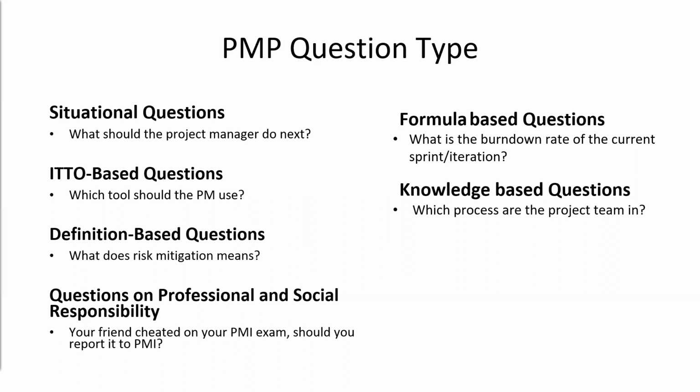The other type of questions would include ITTO based questions. Now, ITTO is an acronym for inputs, tools, techniques, and outputs. You would be asked, okay, in this certain process, which tool should the PMP use? There's a chance that you might also be asked definition based questions, which are not that common, very least likely to happen. But they can ask you, of the four options, which one closest represents risk mitigation? So you would have to pick the right one or the closest one.